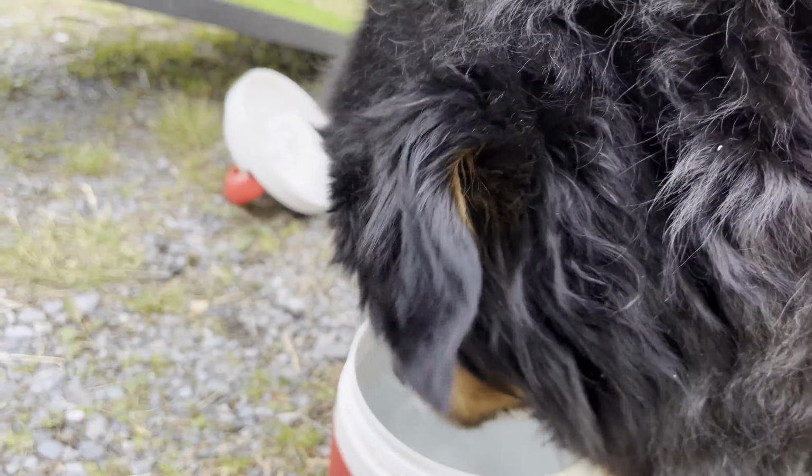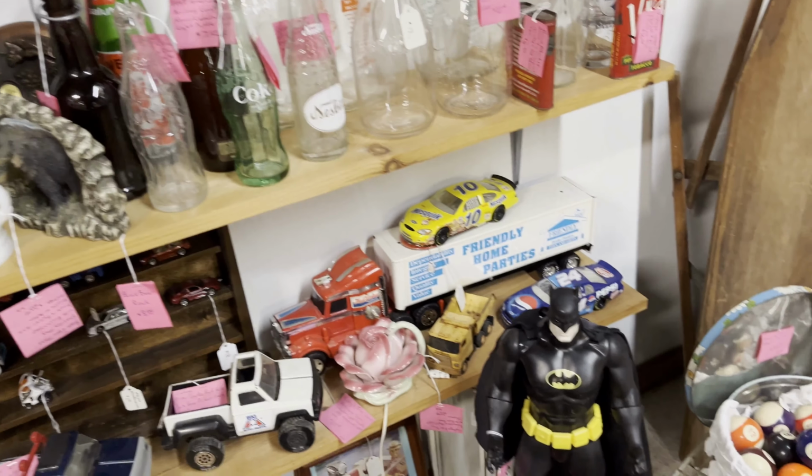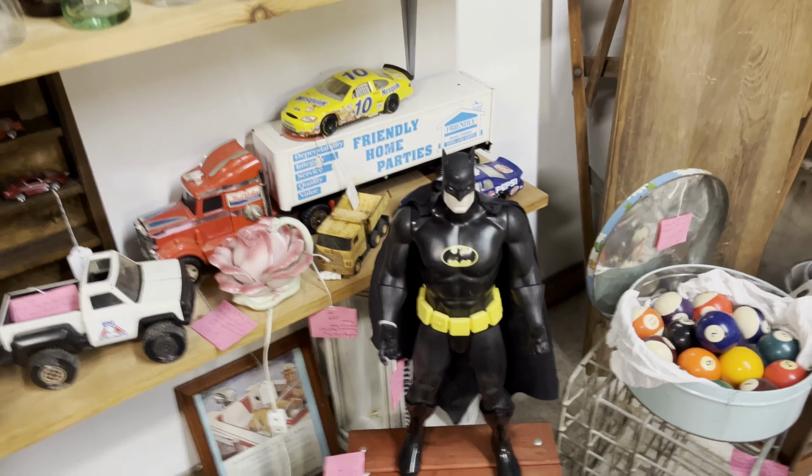And you see there's a Starting Lineup Mark McGwire figurine, plus some pirates riding a shark. And there's an Altoona Curve mascot bobblehead. And here's a bunch of trucks and dump trucks and pickup trucks. Some of them are vintage, some are more modern.